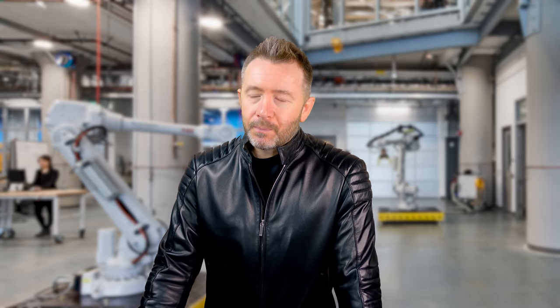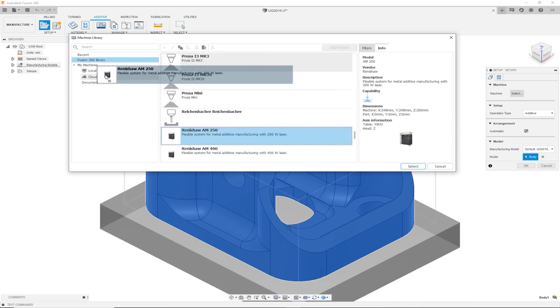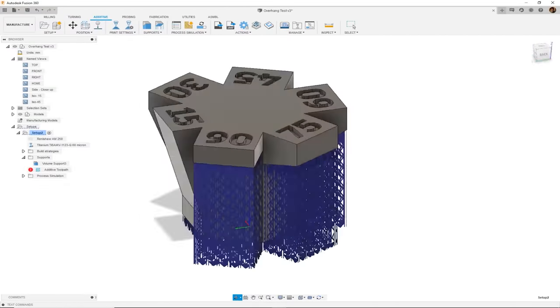Fusion, though, you probably could. It's got profiles for many common printers, such as the Creality Ender Series, Prusa, and Ultimaker machines. It can generate supports, simulate the additive toolpath, all whilst being obviously linked to the native CAD model.